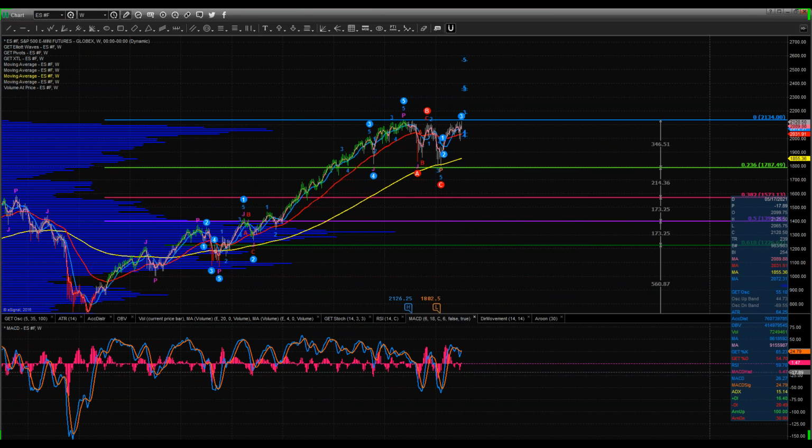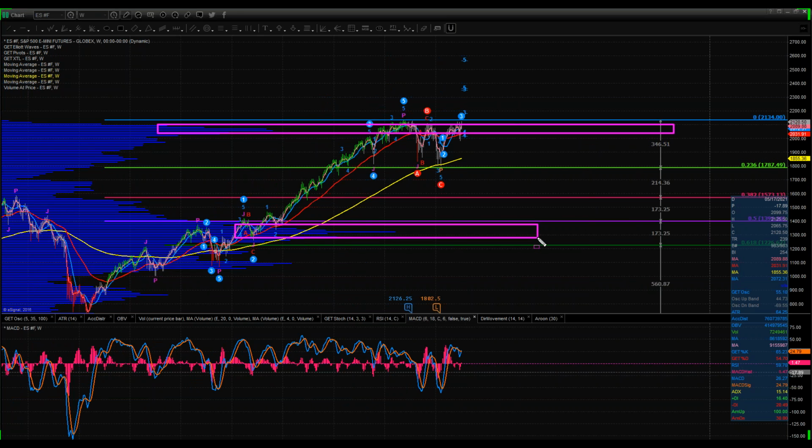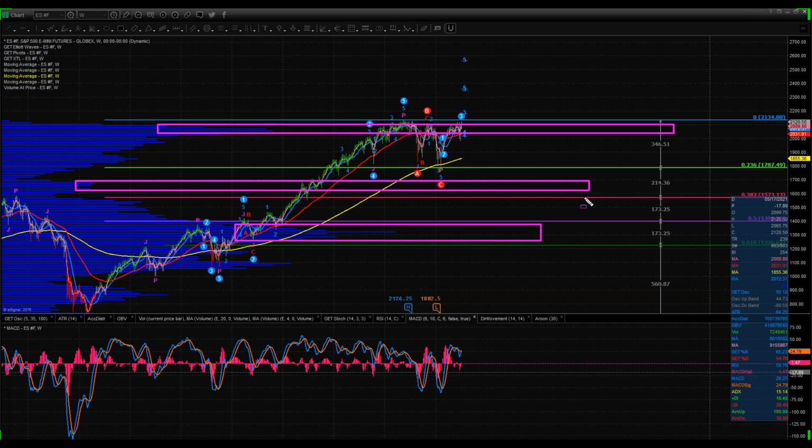You can see on this weekly chart, over this weekly time frame, right in that area there is where all that volume is, and then it falls off, and then there's a lot of volume down here, and then there's a little bit of volume in this area right here. Going back to 2009, there's a big pocket of volume right here, a little bit of volume in here, and a big pocket of volume here.